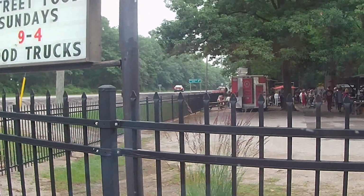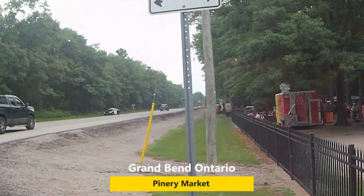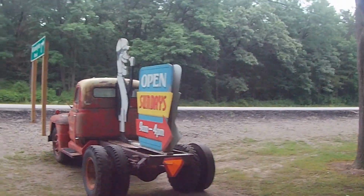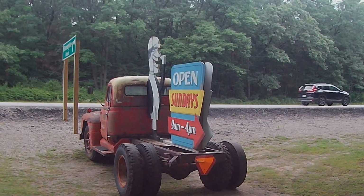The sun was shining the next day, and we did manage to find an old-school outdoor flea market in Grand Bend, Ontario. This was such a welcome sight. It's in a beautiful place, and let's go through some of the stuff we saw, and then I'll talk about my pickups.